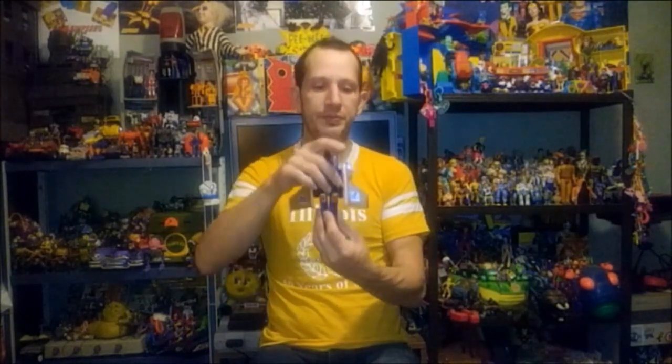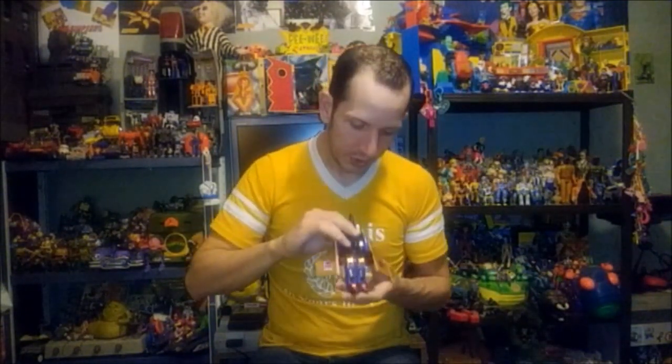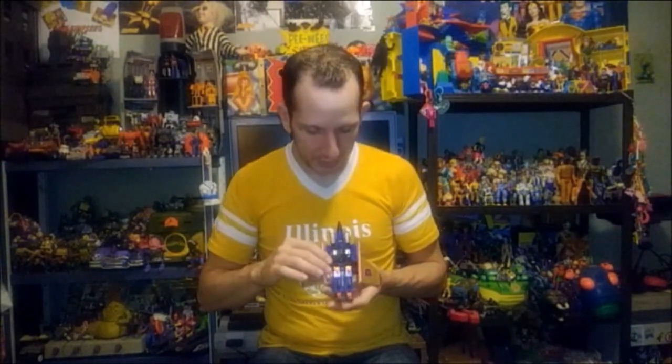I also picked up some good Transformers this month. Picked up Dirge. I'm pretty sure he's G1. I don't believe he's a reissue. I paid, what did I pay? $15 for him, which is not bad. He's got all of his wings and stuff, so in really good shape. Looks nice. One of the ones I was missing. Sticker wear is really good.